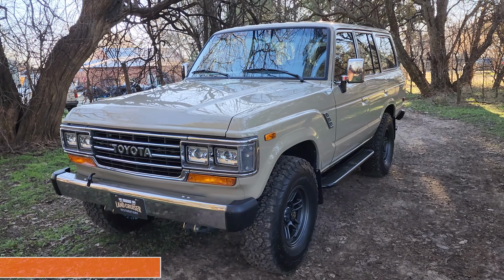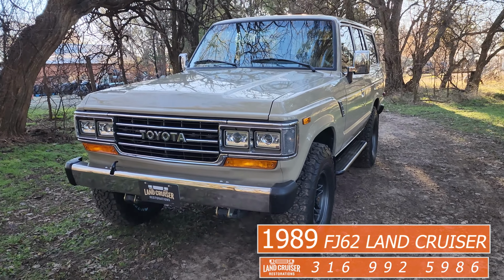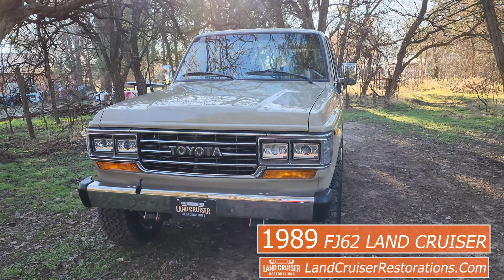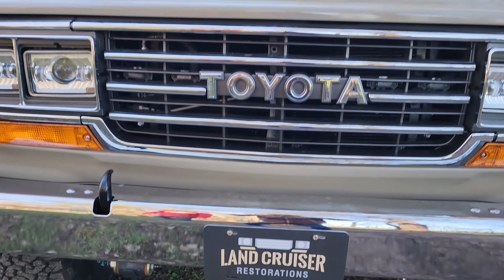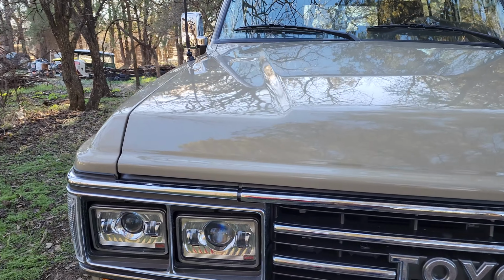Land Cruiser Restoration. I'd like to show you this 1989 FJ62. We did a full restoration on this one. Show you a little bit about it. We really pay a lot of attention to detail. I'm sure my camera doesn't reflect all the beauty in this cruiser.